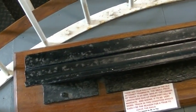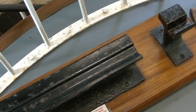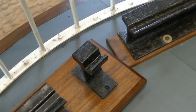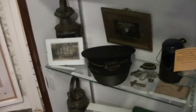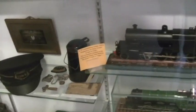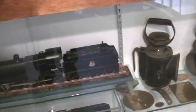These are the tram lines that I mentioned. It's just weird to think that they're commonplace items, but where do you see them nowadays? I mean, trams were all over the place in the 20s and they just disappeared completely. There's a sort of collection of railway uniforms and bits and pieces of model trains and so on, lamps.